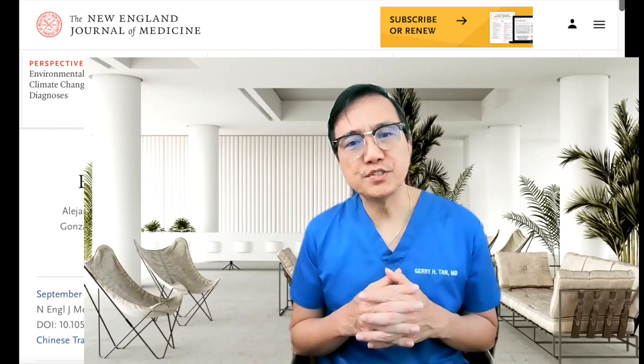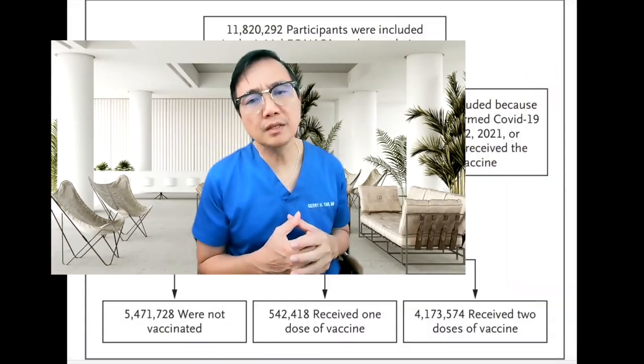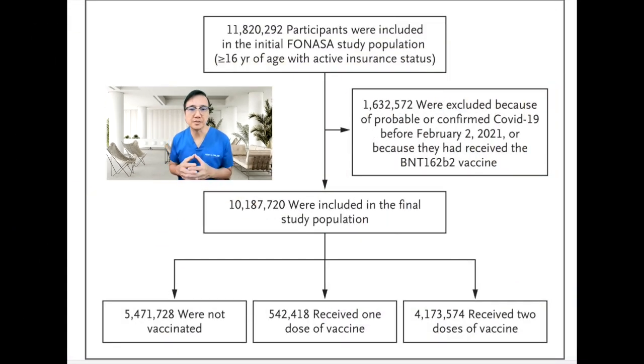A national immunization registry keeps track of the vaccination schedules, and as of May 2021, the Ministry of Health has administered around 13 to 14 million doses of the Coronavac vaccine. It showed that around 11 million participants were included in the study. Around 10 million were included in the final study population. And then they looked at how many of those patients were fully vaccinated, partially vaccinated, or not vaccinated.